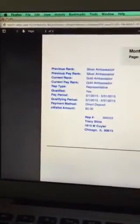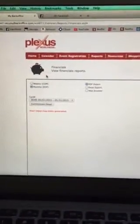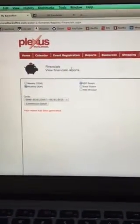So if it doesn't pop up, you have a pop-up blocker set up. So you'll need to turn that off in order for your report to open up.